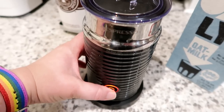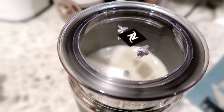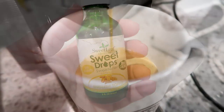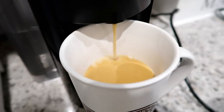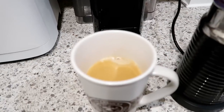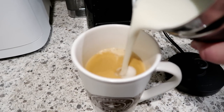And so I'm just frothing up some oat milk, and I did put a few drops of this English toffee SweetLeaf drops in there, which are really good if you can get your hands on them. And then once the coffee is done brewing, I just pour the steamed milk in there, and this gives you a great coffee shop style drink right at home.